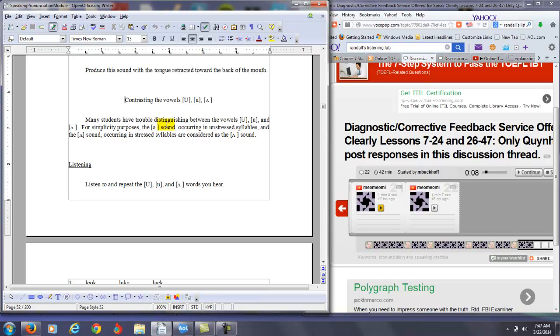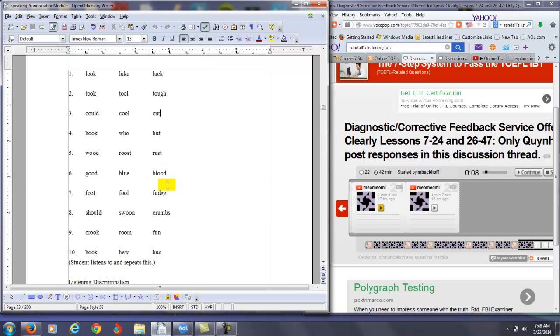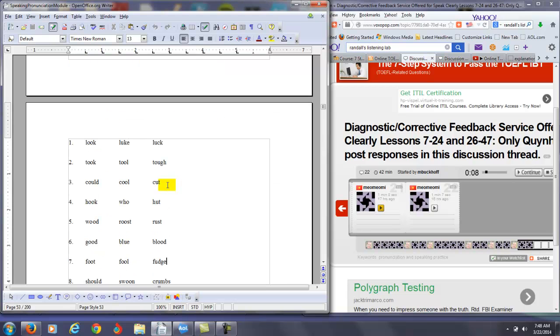Let's take a look at the three here. Maybe you can repeat these after me for just a minute. You ready? Let's take a look at number one. Repeat after me. Look, Luke, luck. Took, tool, tough. Could, cool, cut. Hook, who, hut.